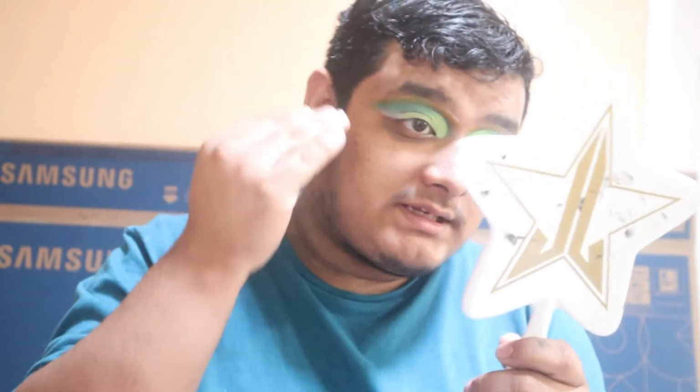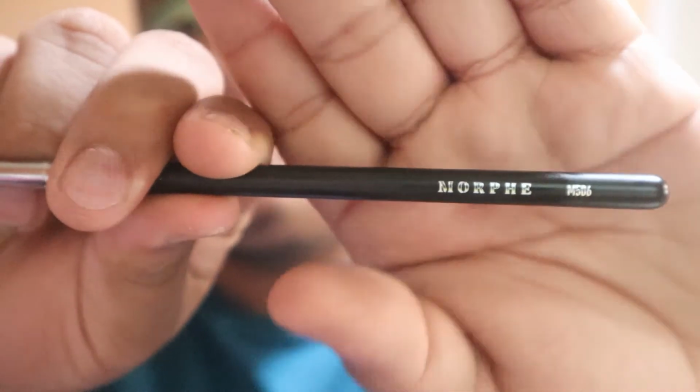I'm gonna go ahead and take that big fluffy brush that I used earlier to blend, and then just blend it out. And I'm gonna go ahead and do that to the other side as well. So now that's slightly blended in. And now for this end corner, I'm gonna go ahead and take that earlier brush I used to add the second shade, the Morphe M561 brush.